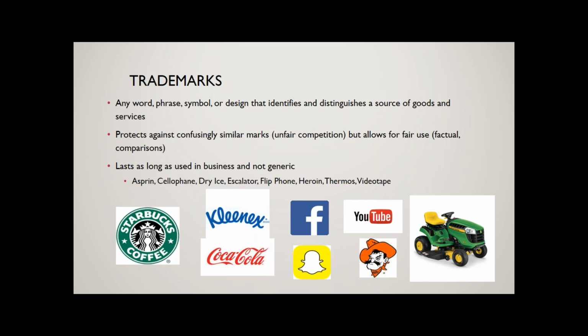So if someone starts using a similar mark after your mark, you have a claim for trademark infringement. But it does allow for fair use. So you can use someone else's mark to just make factual comparisons, or if you need to use the business name to be able to describe your business. Say, for example, you have a repair shop where you fix Honda vehicles. You're allowed to use Honda in that way.